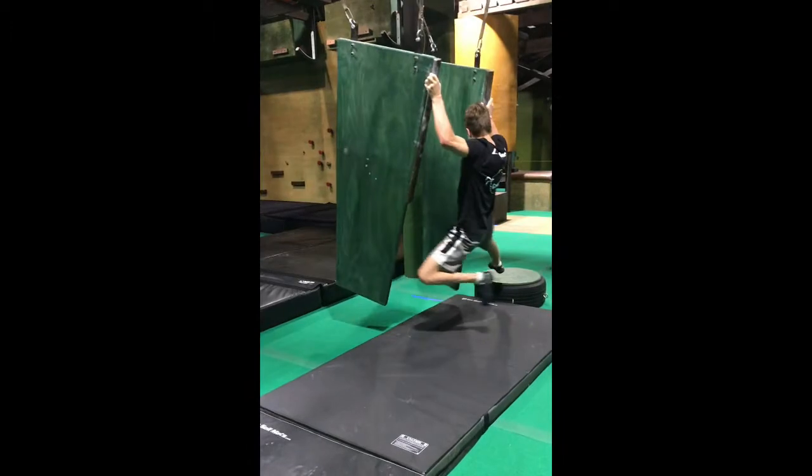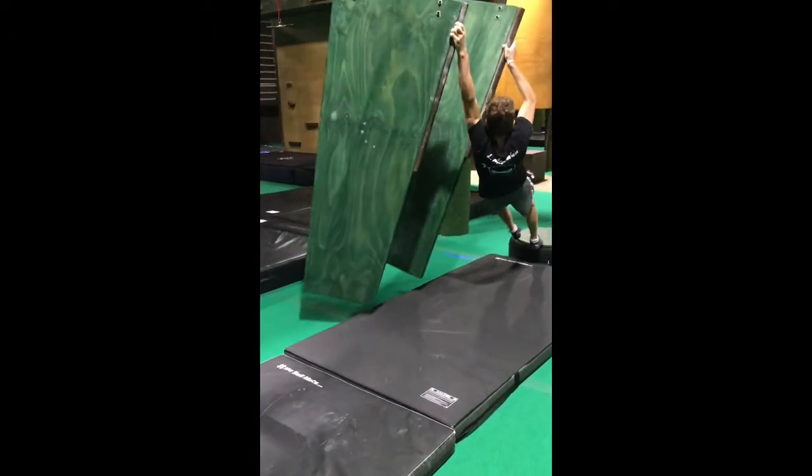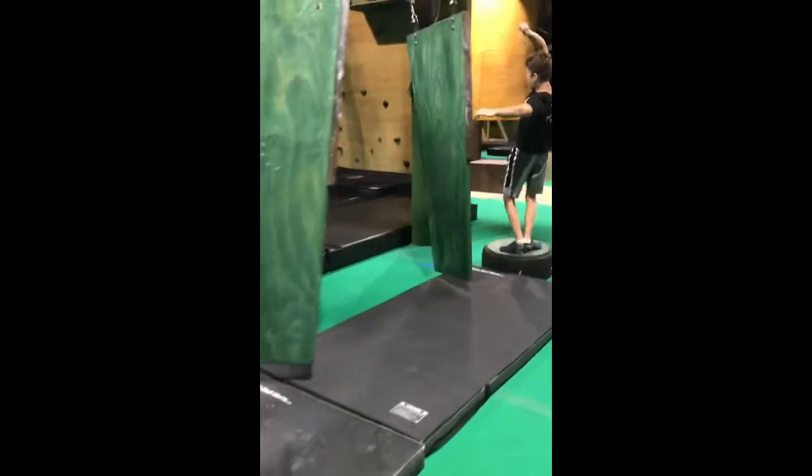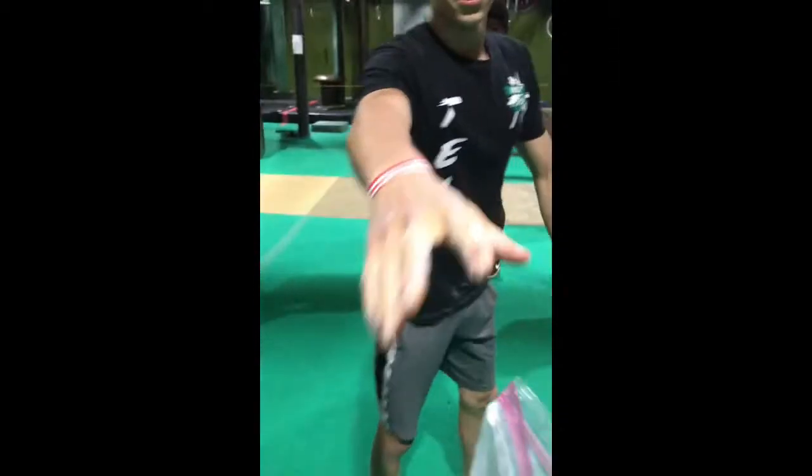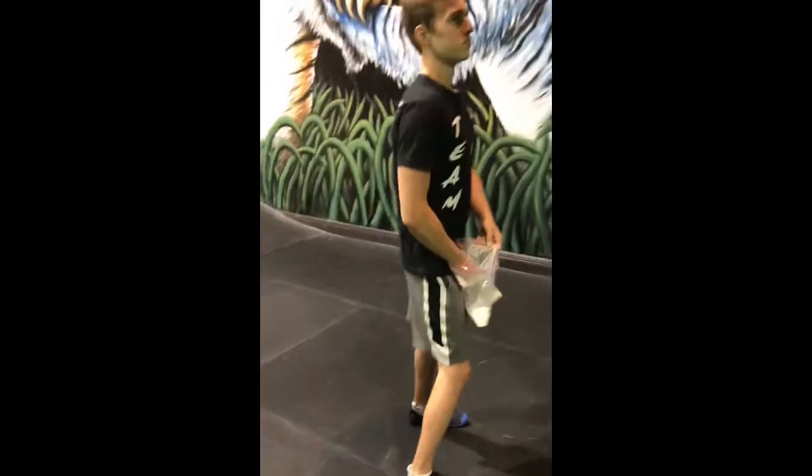So I decided to just build up some swing, and I got my foot on there, and then I had to pull myself up using core strength. So I became the first person to do that particular obstacle, which I was extremely excited about. However, now I was glad I did the obstacle.